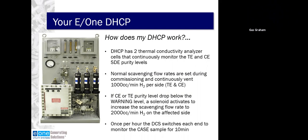The scavenging flow rates are set during commissioning, and they continuously vent 1,000 cc's a minute of hydrogen gas per side, so out of the turbine end and out of the collector end, to vent. And the total flow meter on the screen indicates that flow rate.